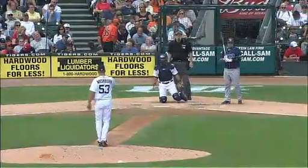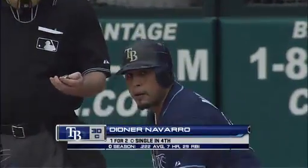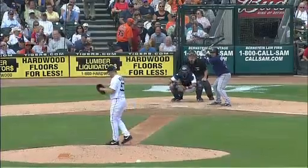7-2 ball game as we travel to the 6th inning here this afternoon. Rays on top of the Tigers. Final game in the series. And Dioner Navarro leads it off, followed by B.J. Upton and Jason Bartlett.